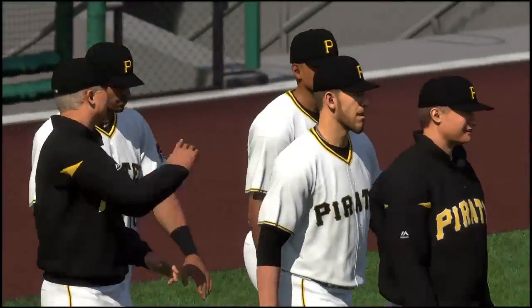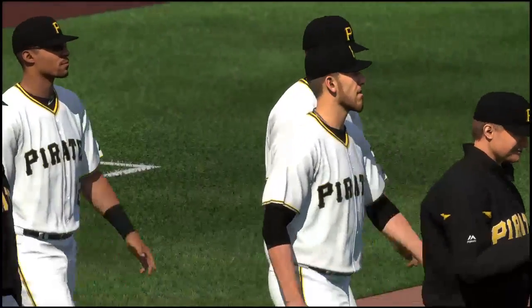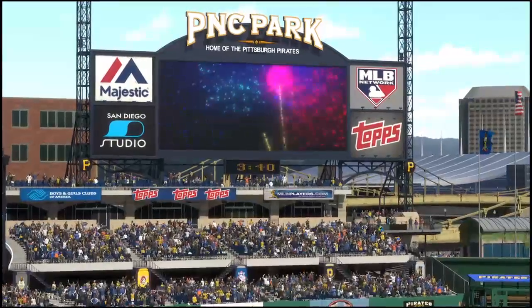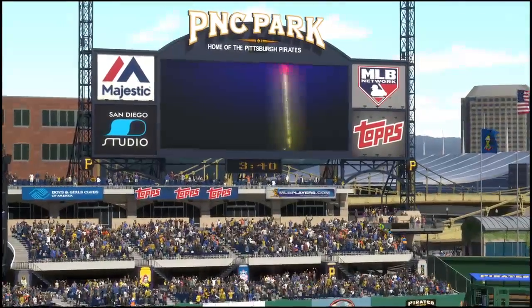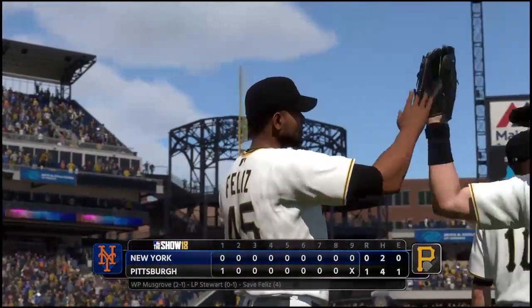1-0 final score. The Buccos jumped out to an early lead in the first and never looked back. Joe Musgrove takes the win on the mound, his second of the year, permitting only 1 hit in 6 complete innings. Michael Feliz records the save, his 4th of the season.